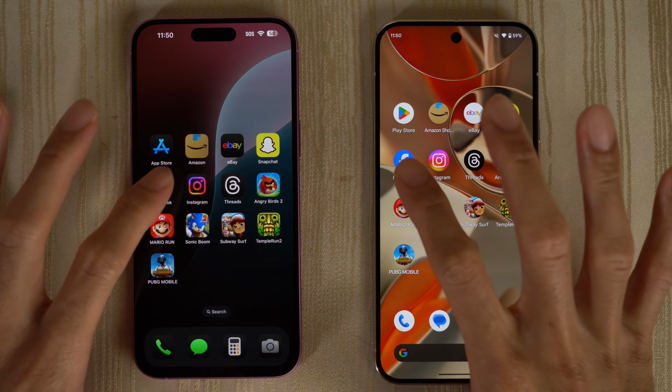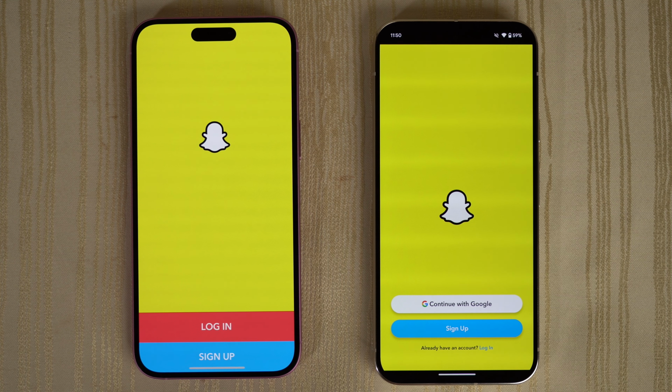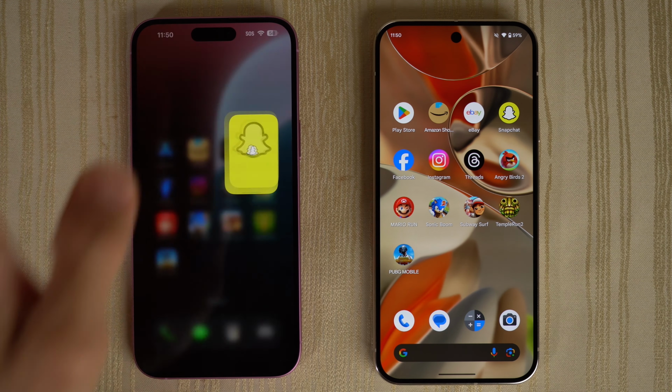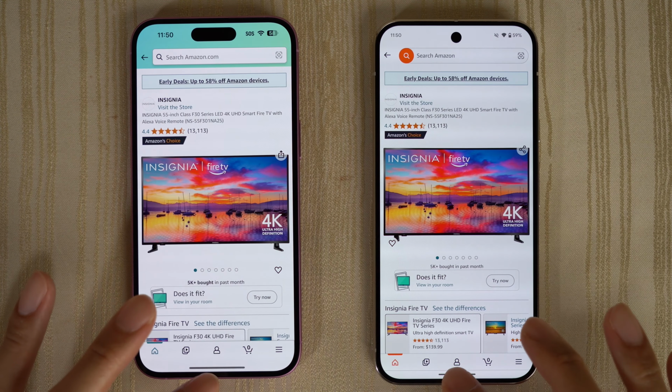Non-issues. Facebook. No worries. Snapchat. Now what happened to the Pixel 9 Pro there? I don't know about that one. And with 16 gigs of RAM, I don't think you should be doing that. So take a note of that. iPhone, no reload. eBay. Same place. Amazon. Same place on both.